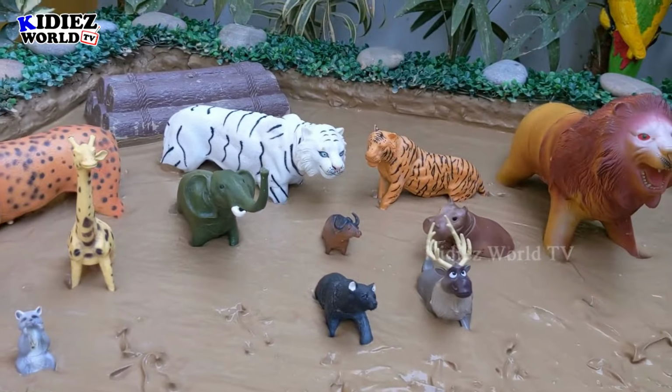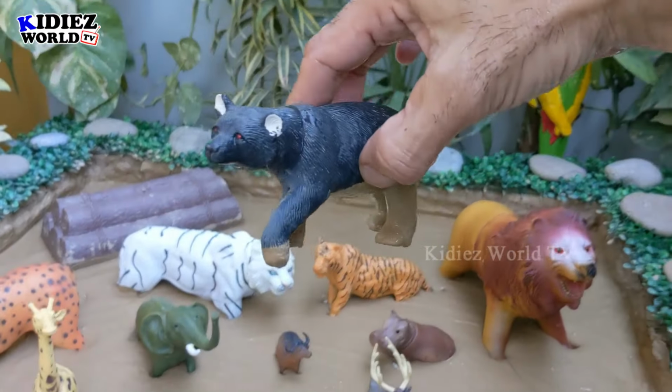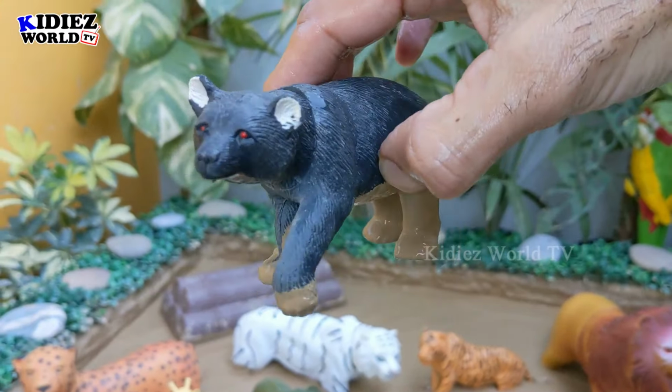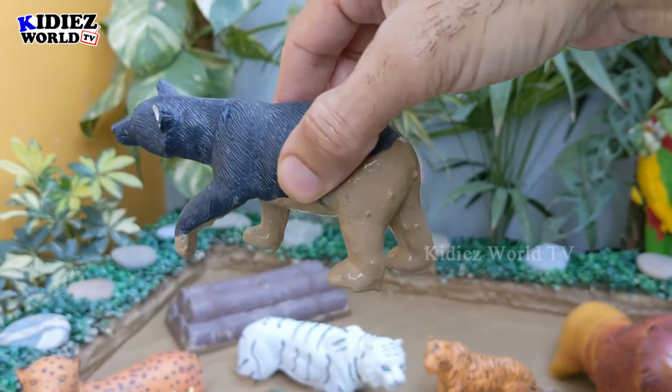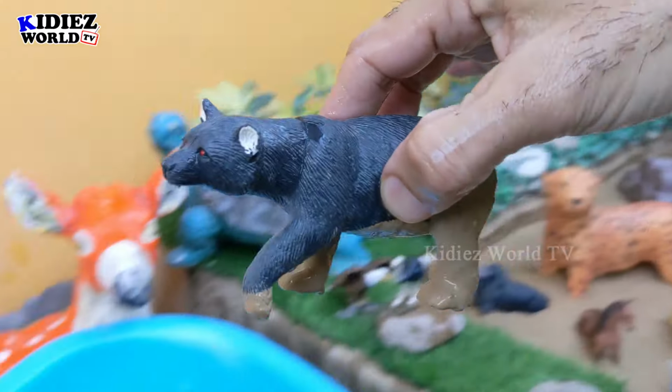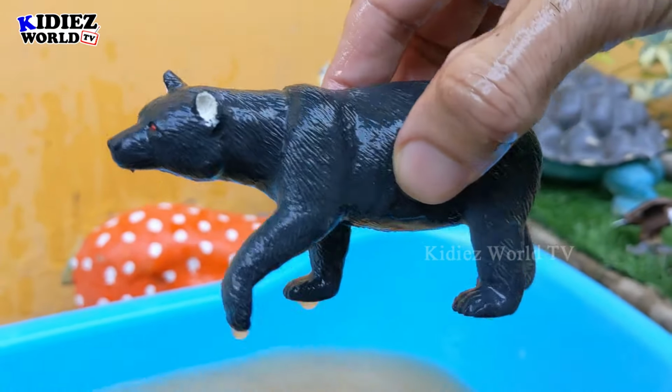What do we have next? Wow! We have a black bear. The pure wild beast, the black bear. The omnivore, jungle and wild world animal. These black bears are very big in size and they have a very wild attitude. Black bear.